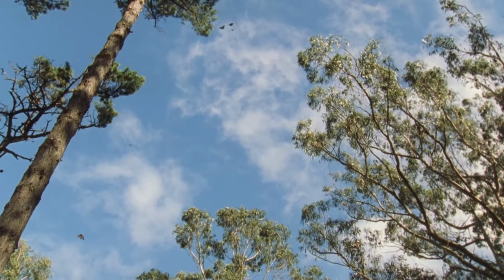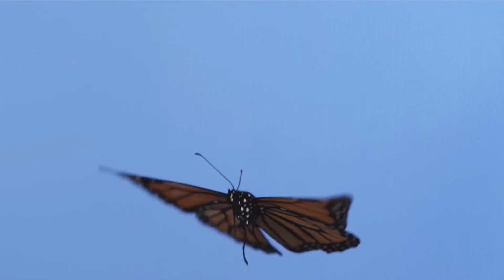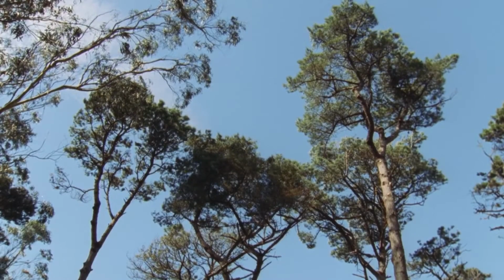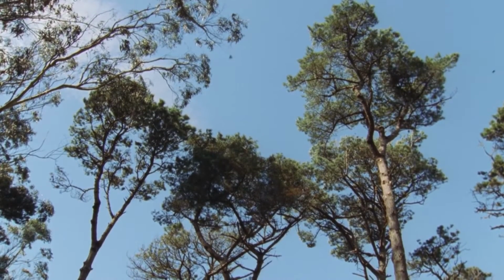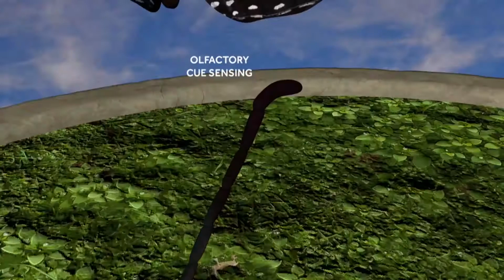Plus, the cold can kill him, so he'll follow the warmth. The Monarch Air Force numbers in the millions as they plot their course to sunny Mexico. They never need a flight chart. Their multi-purpose antennae are all they need to orient themselves.